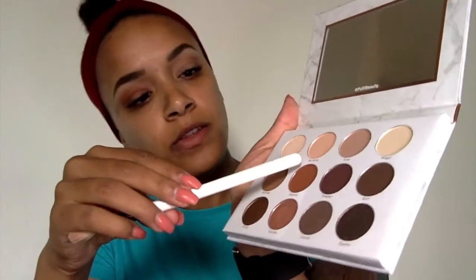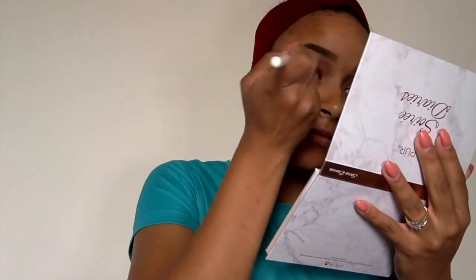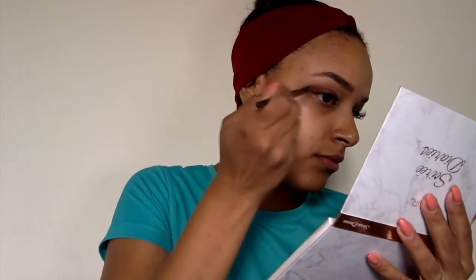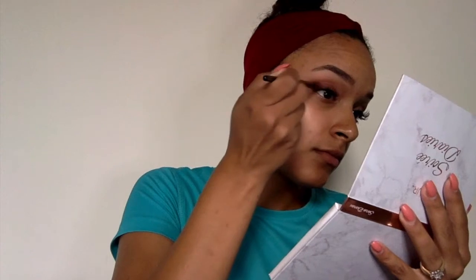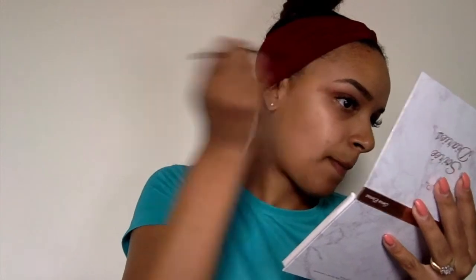I'm just going to go back in with my Kylie brush, and I'm going to take that same one that we started with, the socialite, and put it on my brush and blend everything out. Okay, so here I realized I wanted a little bit more of that Stunner color, so I went back in and blended that out further on the outer corner of my eye. I really want to get that catty eye.